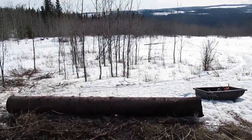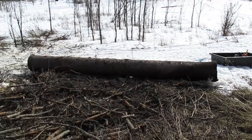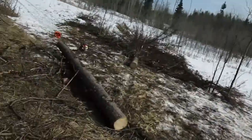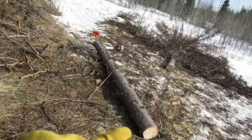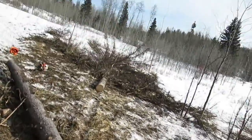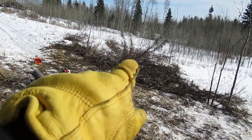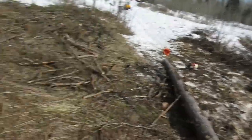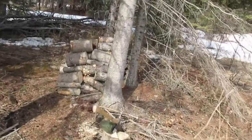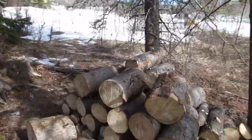I got that big tree cut up. I've got this 13 foot by 18 inch log. And I got a 10 footer here. It's 11 inches. And then I cut a bunch of the rest up into firewood already. Still got to cut this section into firewood. This is what I've got stacked so far. It's a good start on next year's firewood.